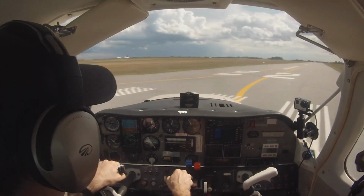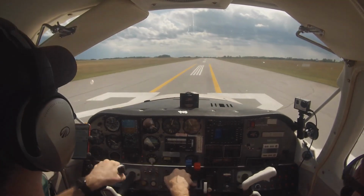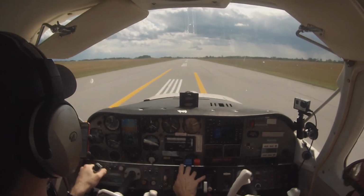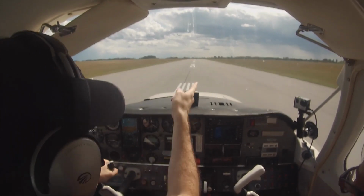So you go into the wind. Let's sync our heading bug. And wheels go on the floor. Ailerons go into the wind.